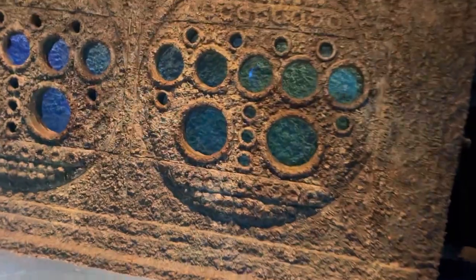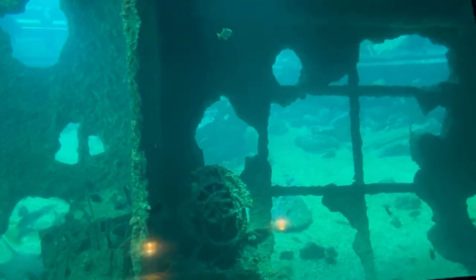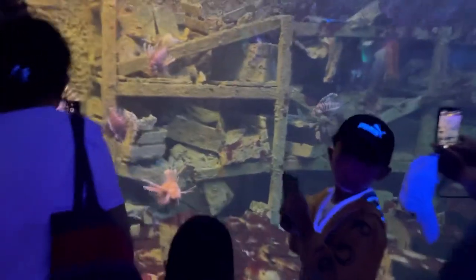Whoa, what are these? Do you see anything inside? Oh, I see fishes over here. Whoa, what are these? Oh, look, we're inside the boat now. Yeah, look. You see, this is the boat. It's under the water. Yeah. Wow. Oh, this is my favorite. Oh, that's your favorite. You see?